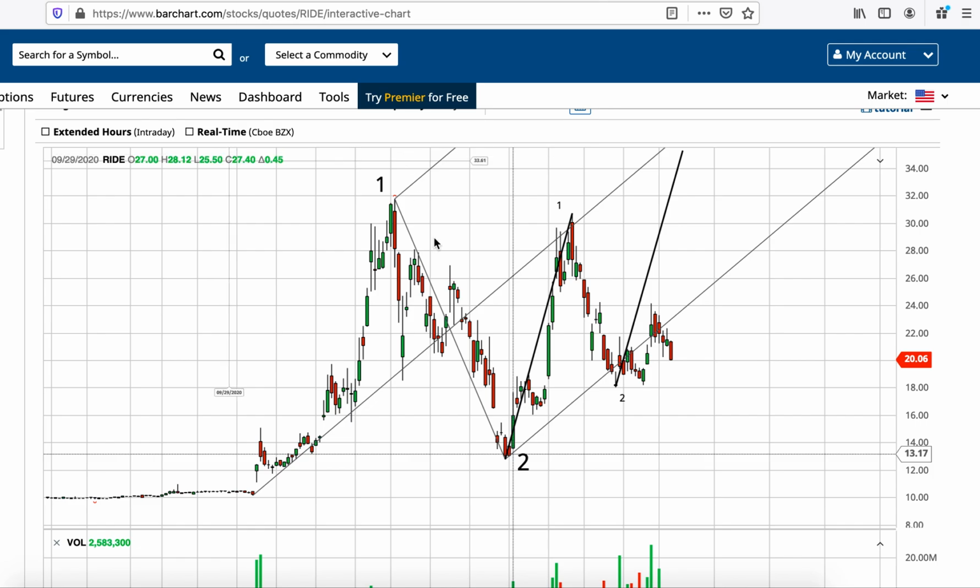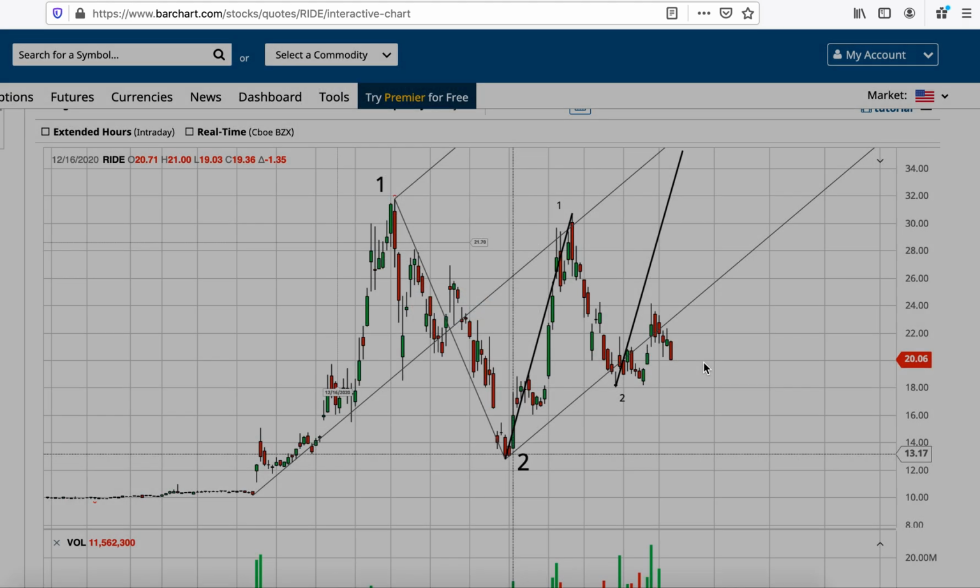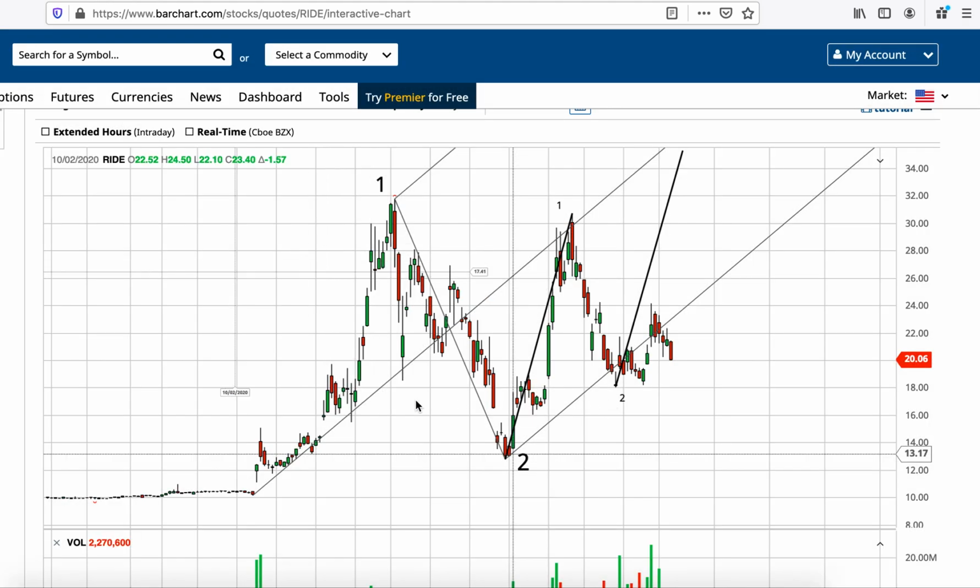Wave 1, wave 2, wave 1, wave 2. I think in the very short term, next 4 to 6 months, we're going to see this wave 3 target of 35 get reached very conservatively, okay? Long term, this is a nest. This stock could go all the way to 80, 100 in the next 2 or 3 years, okay?